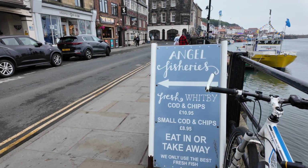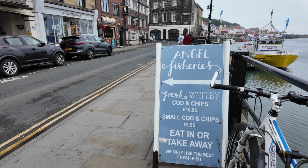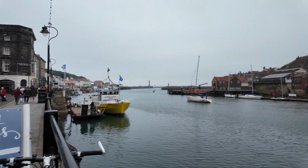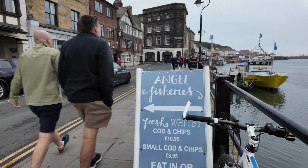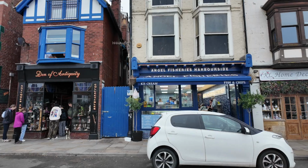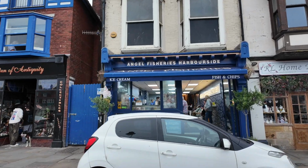Okay, we are at Angel Fisheries, which is right at the harbour. Cod and chips is $10.95. Let's head over, get fish and chips, and give these a try.